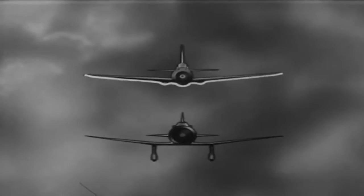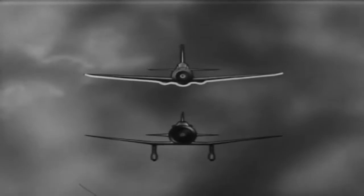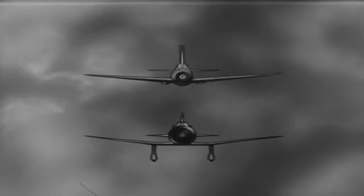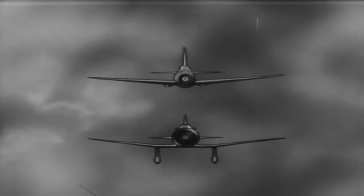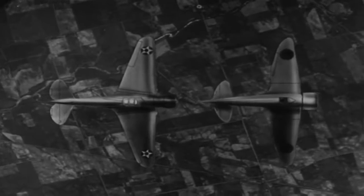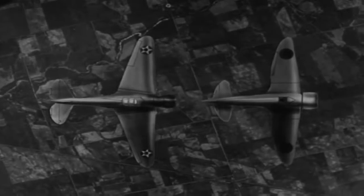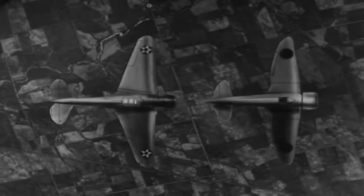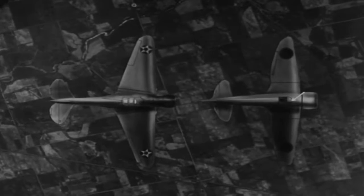The dihedral of the wings on our P-36 starts from the fuselage, while on the Jap fighter it starts from the landing gear. From above, the straightly tapering wings of our P-36 contrast with the knife blade wings of the 96-97. The oval tail of the Jap plane differs from our P-36's. The open cockpit on the standard Japanese fighter is a sure mark of identification.